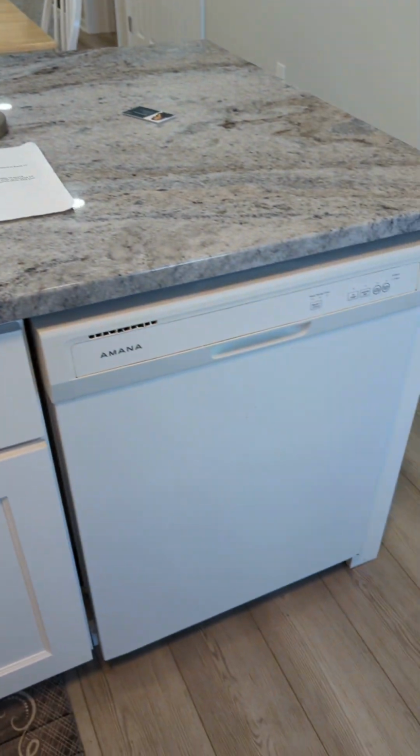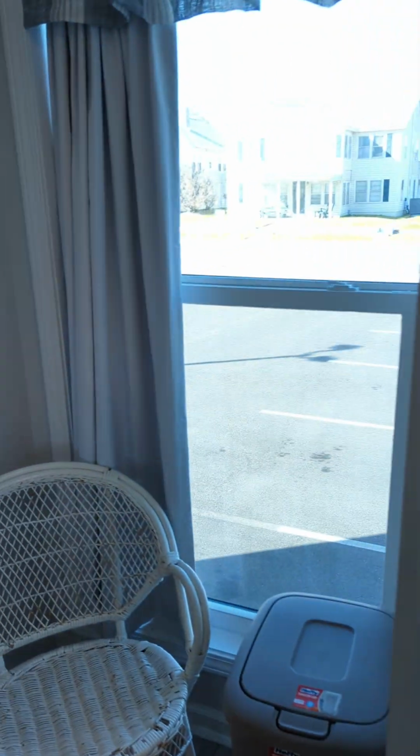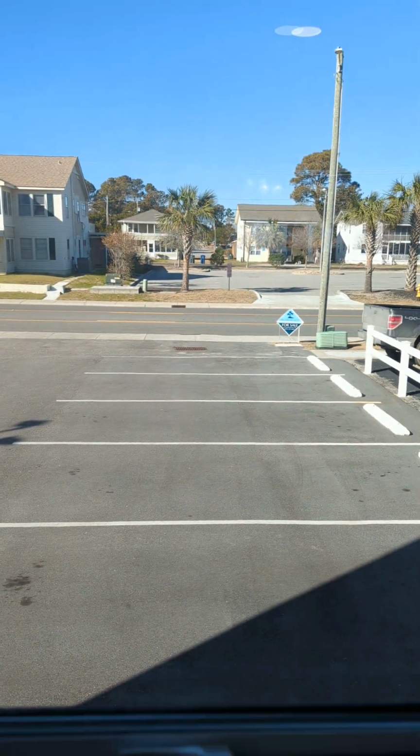And there is a dishwasher here. It's an Amana. Nice deep stainless steel sink. And here's a window showing the parking lot. Not the greatest view from the back, but looks good.